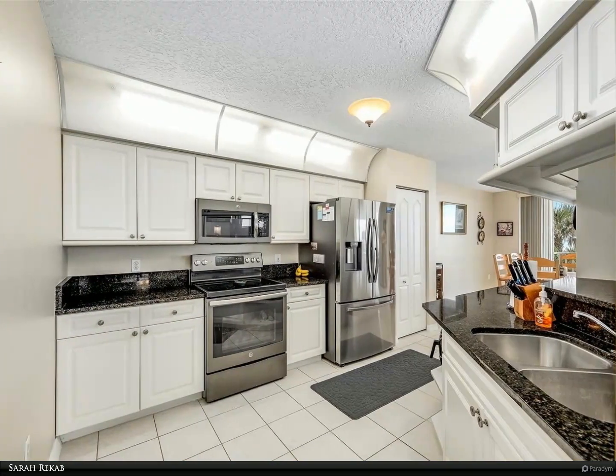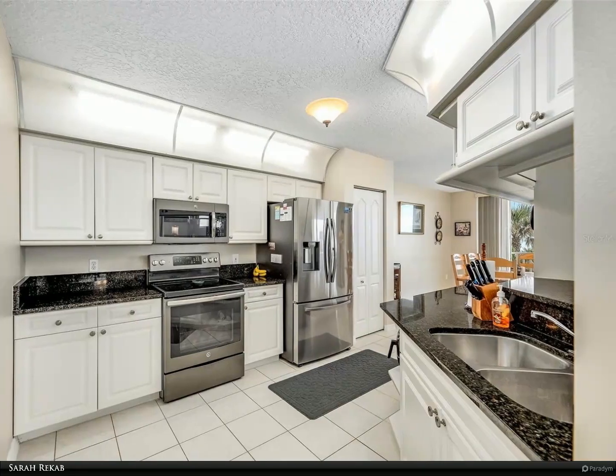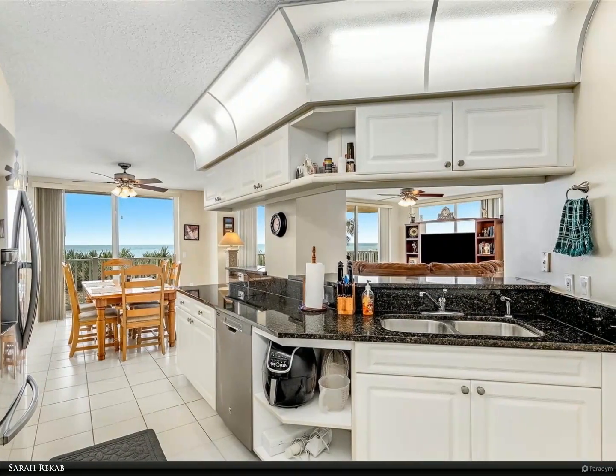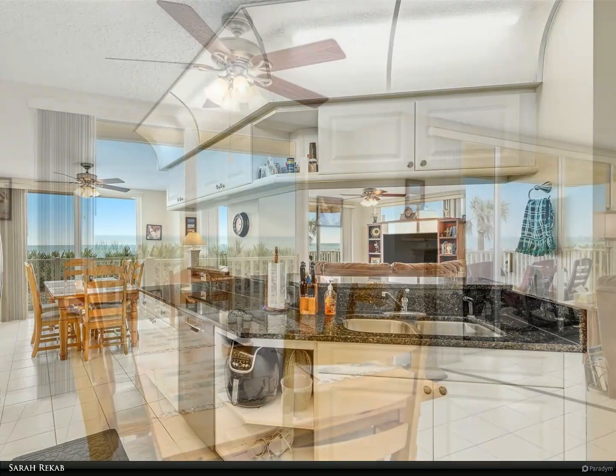Large master bedroom offers excellent views of the ocean with double vanities, soaking tub, and shower. Unique and very private patio area which backs up to green space, perfect for entertaining. Walkability to local dining and fun.